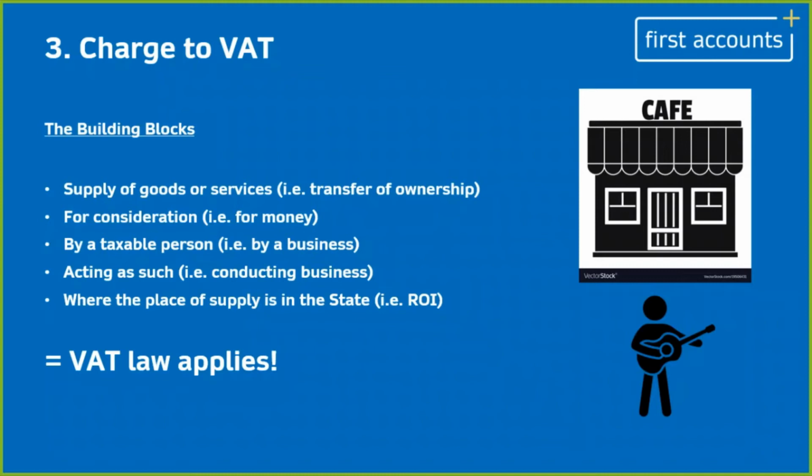Another example of something that might not be considered VATable would be a busker on the street. Somebody gives a busker money. There was a case brought against the EU where they were arguing that the busker is providing services, but the Court of Justice of the European Union stated that the money given was not consideration, so it was just a donation, so it wasn't VATable. So that struck it off from being a VATable transaction.